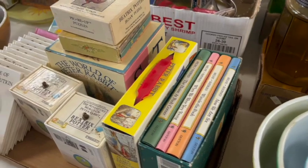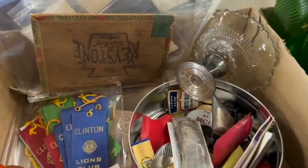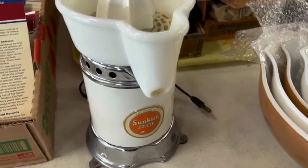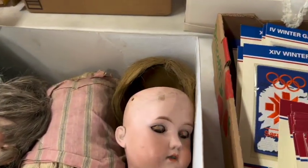Lots and lots of these sets of bowls. Why can't I think of what they're called right now? Yeah, can't think of it, but they had a lot of them. That's a great old juicer. I really like that. We're going to come back later and have a closer look at those cigar bands.